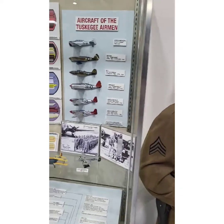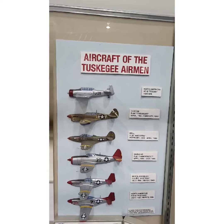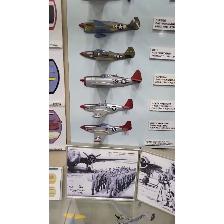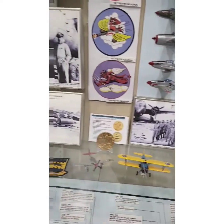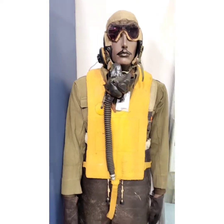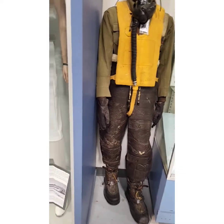And right here, these are the Red Wings. This was the Tuskegee Airmen. They got a lot of flak, no pun intended, for being African American, but they certainly did a fantastic job in Italy and really saved a lot of lives of American fighters. Here'd be another Tuskegee Airman. So thank you, gentlemen, for your bravery, your service, and for taking a lot of crap from everybody for wanting to serve.